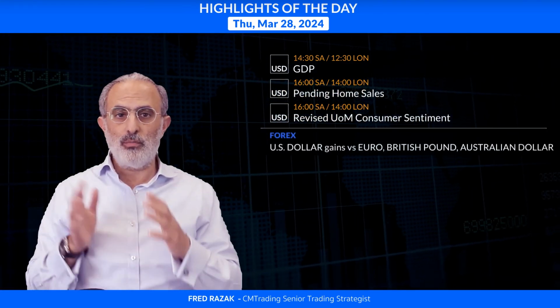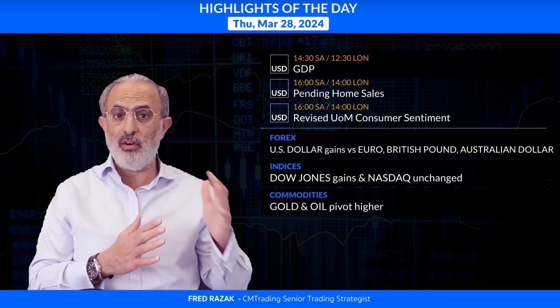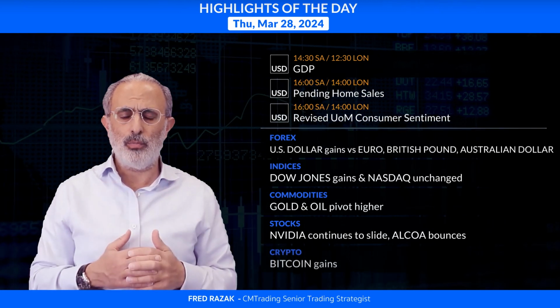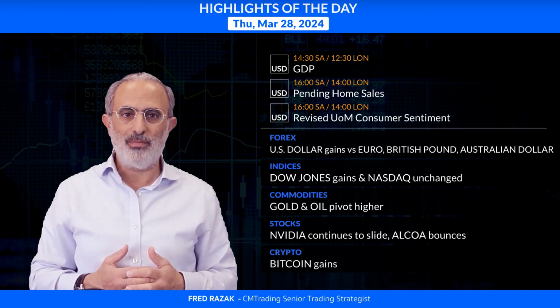Now looking at the various markets, starting out with the Forex symbols, the US dollar advances versus the euro, the GBP, and the Australian dollar. And as we look at the indices, the Dow Jones gains nicely, almost back to its highs, while the NASDAQ remains mostly unchanged. Looking at commodities, gold and oil pivoting higher as well. And as we look at the stocks, NVIDIA continues to sell off, while ALCOA is also bouncing nicely on the upside. And lastly, looking at cryptocurrencies, Bitcoin gains. So let's take a look at the markets and see what we can expect from today's trading.